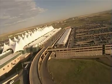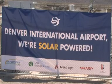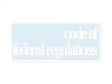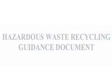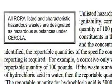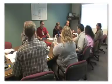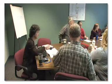But DIA has earned a reputation for being one of the greenest airports on the globe. We are proud to be a model for the country and the aviation industry. Airports have to interpret and demonstrate compliance with numerous regulations required by the federal, state, and local government. And our job is to make sure everybody understands the way to do their job in a manner that's compliant.